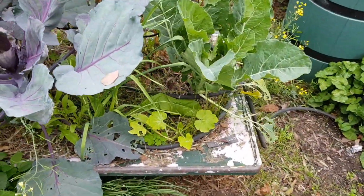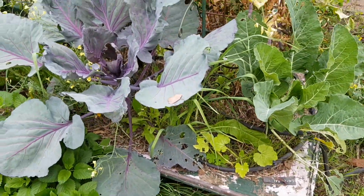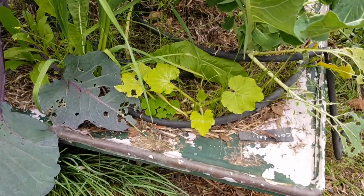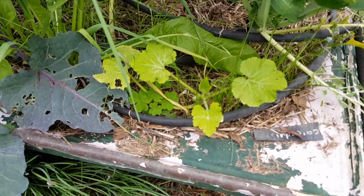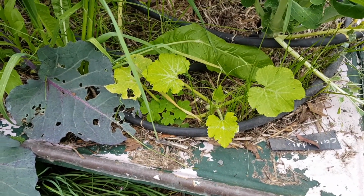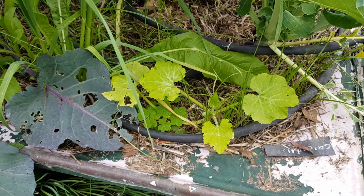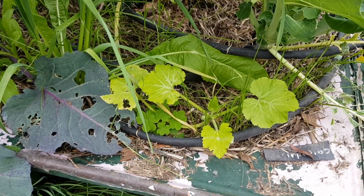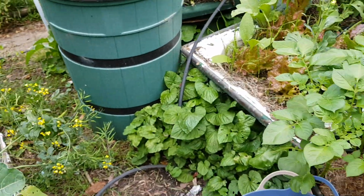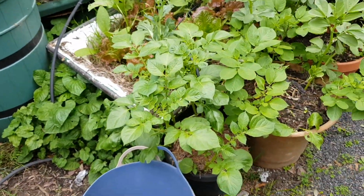Okay, so you can see we're in between seasons here. We're at the end of winter, and I've put in some new summer things. This is a good example of me. I actually don't know what that is. It's going to be either a zucchini or a cucumber. I'm guessing it's a zucchini because I haven't put it near a trellis. But as I said, haphazard gardener, I just put things in and see what happens.